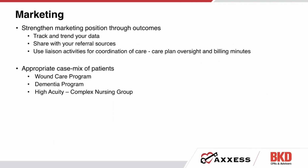With marketing, just a few points about marketing. You want to strengthen your marketing position through your outcomes, track and trend your data, share this information with your referral sources, use your liaison activities for coordination of care, for care plan oversight with your physicians to allow them to bill for minutes allocated.